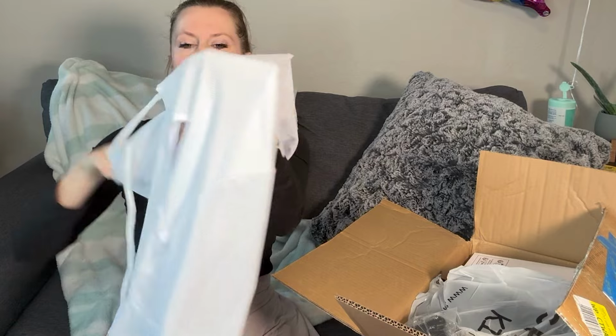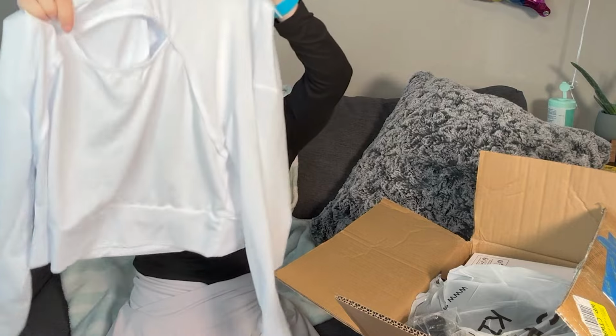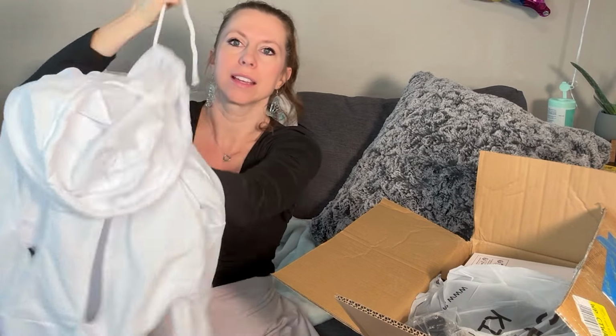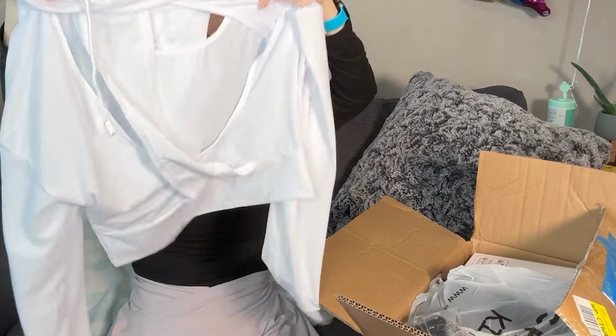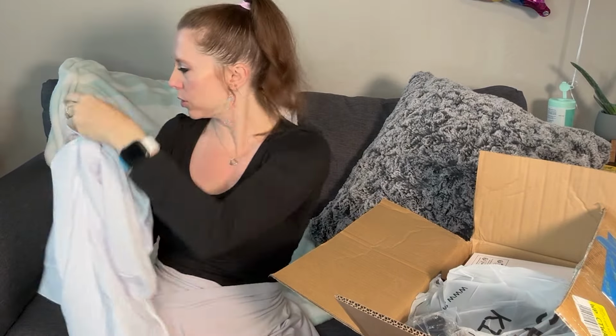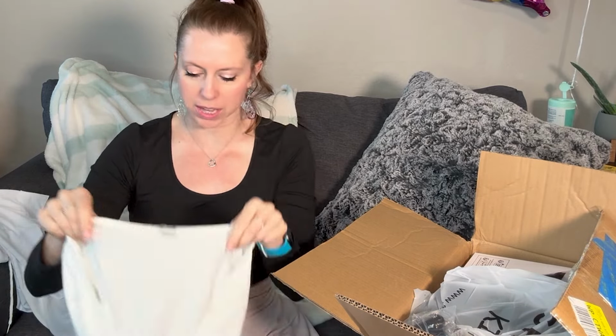Oh, okay, so this is... Oh, cute. A little workout hoodie I wanted to get. It's very cute. It's got like a little open back. So I'll go try some of these things on. Little open back, very cute. I like it. I'm excited for that one. Since you all know I am on this really fun fitness journey and just working out, enjoying it, working out 5 days a week.